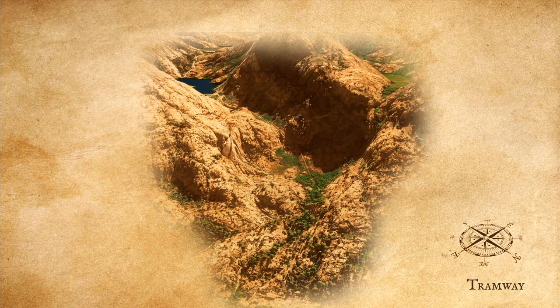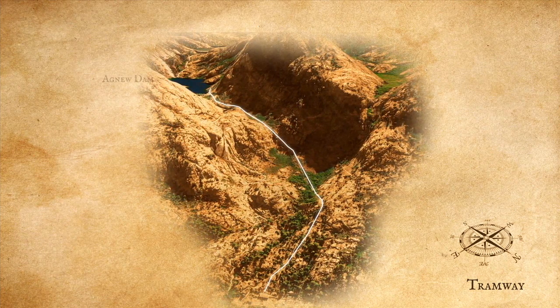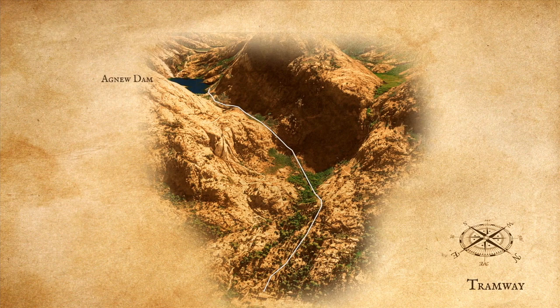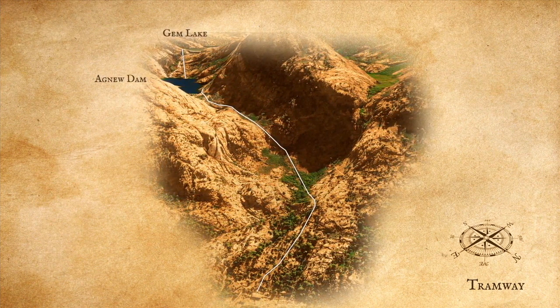Two independent sections of incline cable railways were installed. One from the powerhouse to the base of Agnew Dam, and a second from Agnew Lake to Gem Lake above. The cable was just a little over a mile long on the Agnew tram, and then the Gem tram was a quarter of a mile.